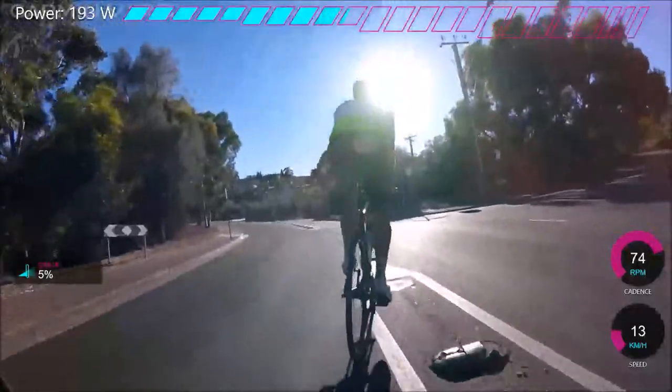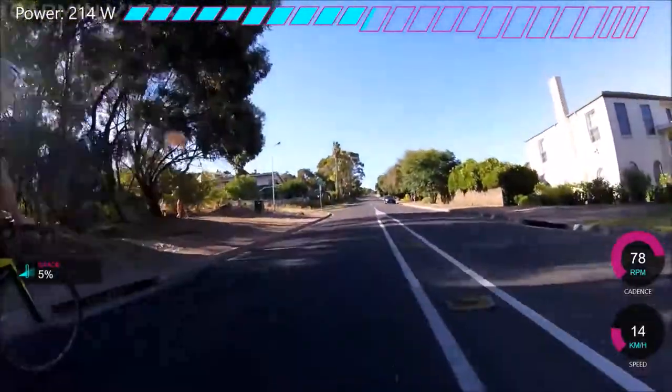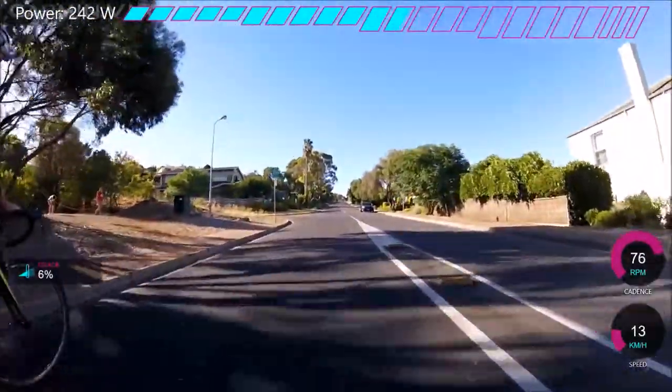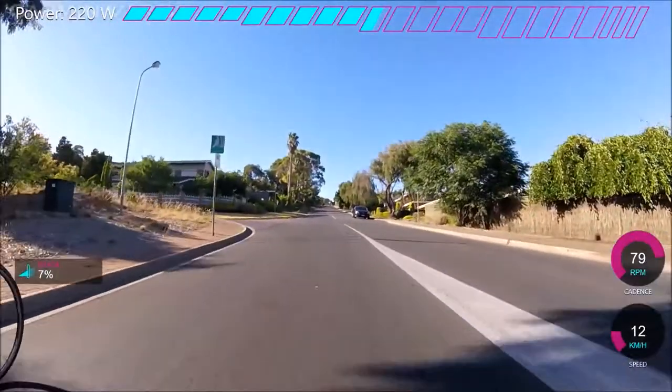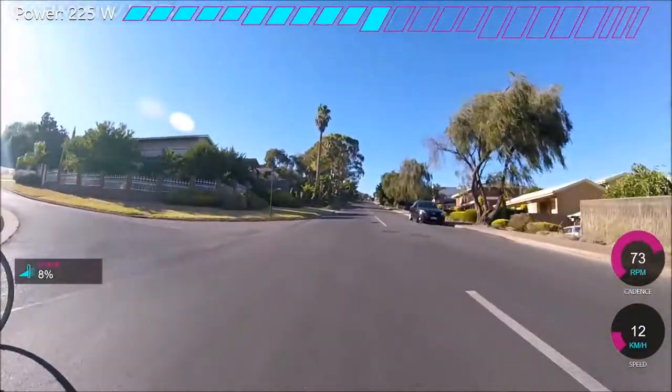Another video, another steep climb. This time it's Coach Road, average 9% for about 2 kilometers, I think it is. It's a real horrible one. It's not flat. It's 2.3 kilometers. It's not a very nice climb just because there's so much undulation.